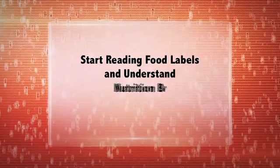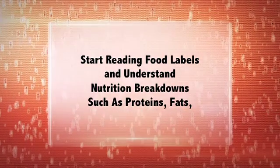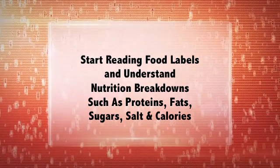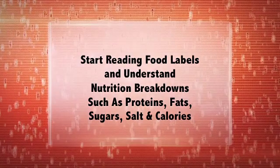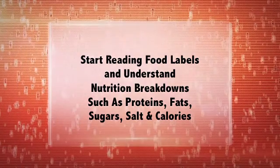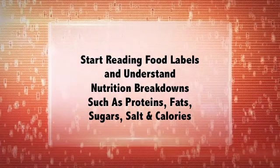Start reading food labels and understand nutrition breakdowns, such as protein, fats, sugars, salts, calories if you can. Now this is something that you'll learn more about during the challenge, but it's never too early to start. When you do, you'll get a much better understanding of what you're eating and the effect it's having on your body, whether it's good or bad.